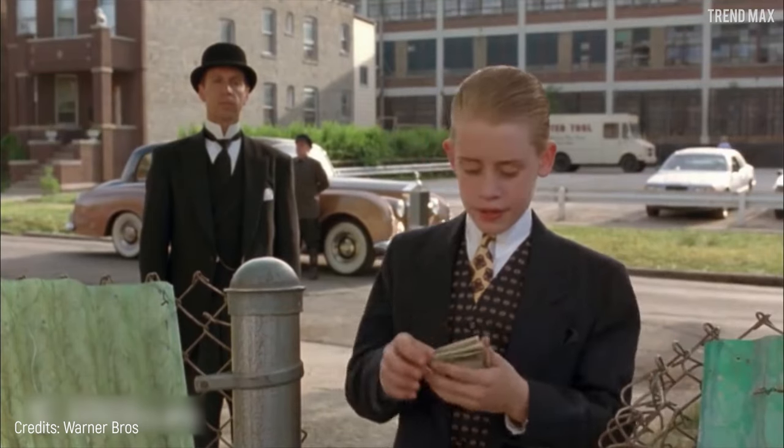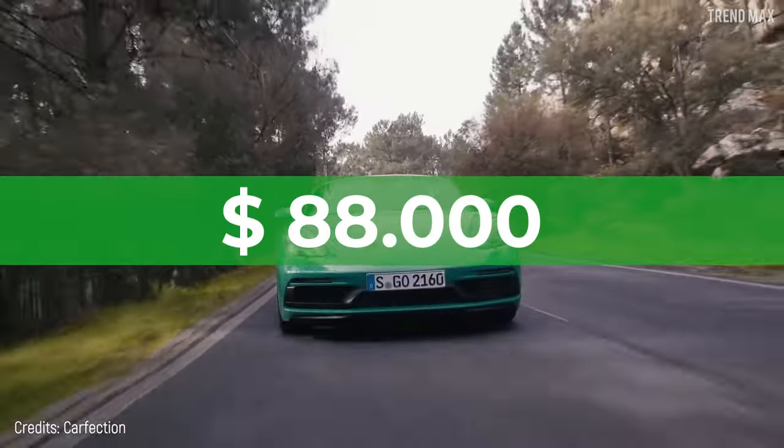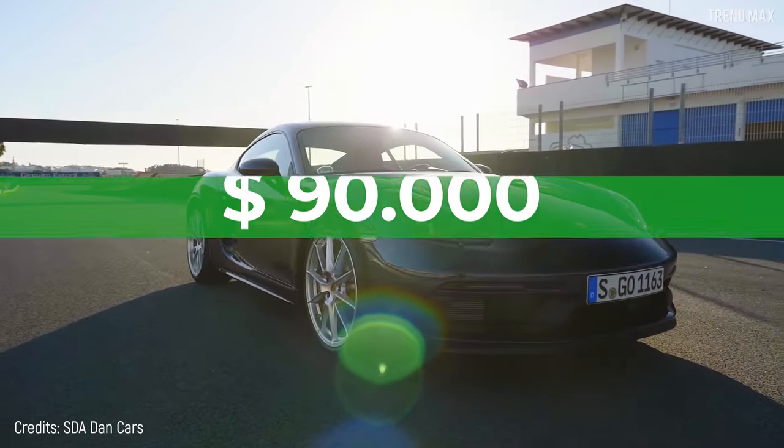If you want to know the price, I'll tell you now. The Cayman GTS 4.0 costs over $88,000, while the Boxster GTS 4.0 is about $90,000.